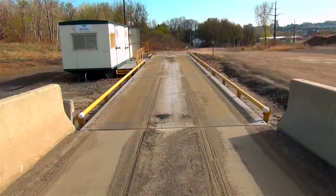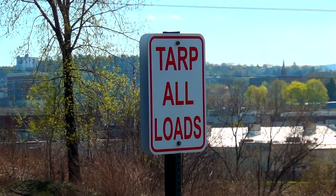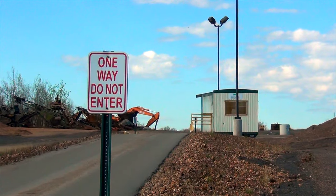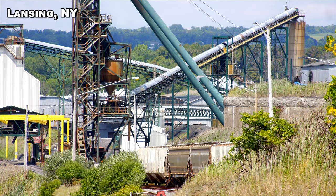Similar to the rail car scale at Buttonwood, this scale weighs the inbound empty trucks and then again once they're loaded and outbound. Cargill De-icing Technology operates one of its three mines in Lansing, New York, providing customers with de-icing technology and road salt that saves lives, enhances commerce, and reduces environmental impact. Cargill acquired the mine in 1970 and annually produces approximately 2 million tons of road salt that is shipped to more than 1,500 locations throughout New York State and the Northeast United States.